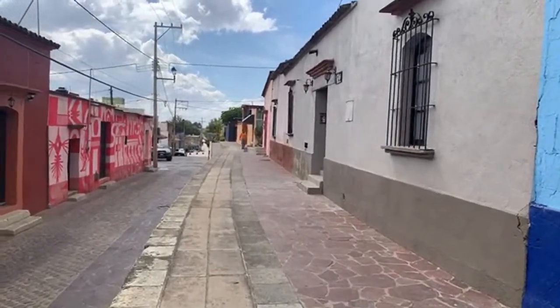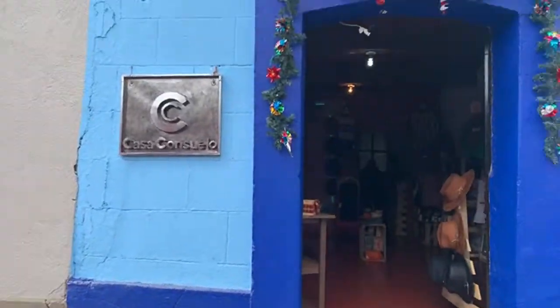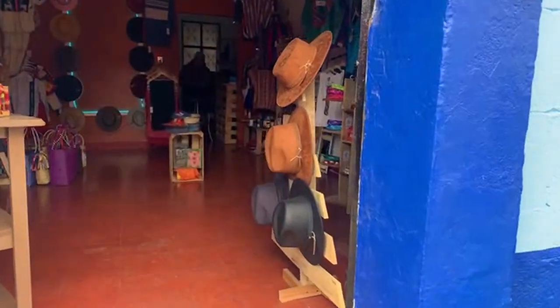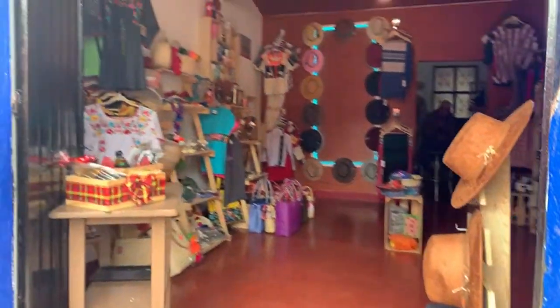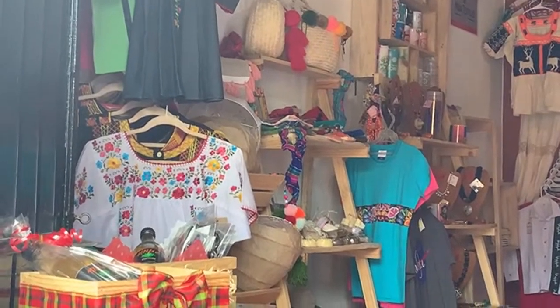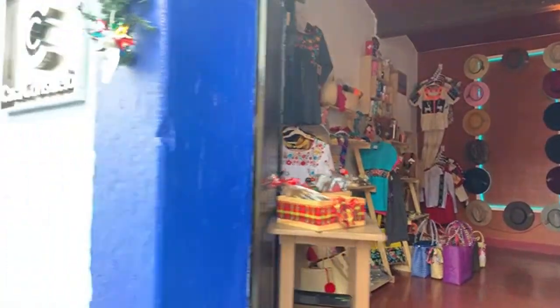Oh, the place is called Corazon de Cacao. Nice boutique shops like this one, selling hats apparently. Hola, buenos días. And they have their typical Oaxacan dresses. I need to buy one for Ruchi.